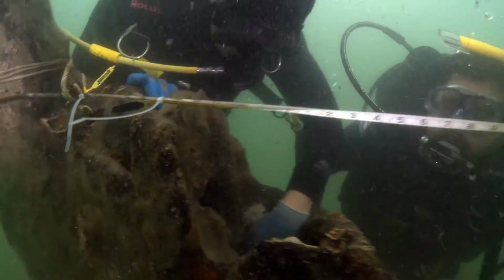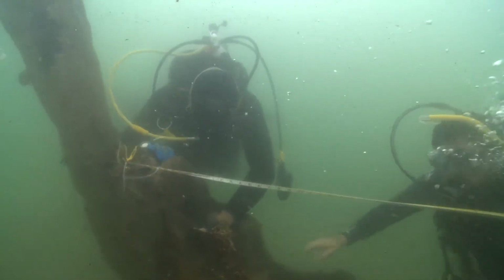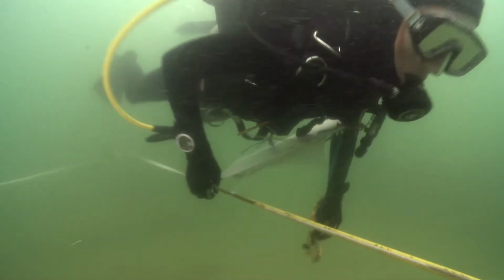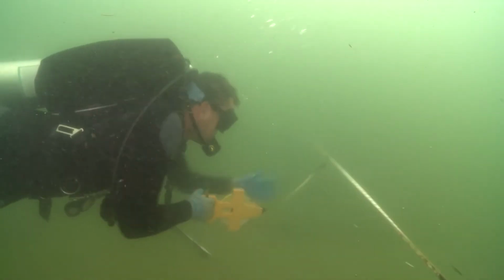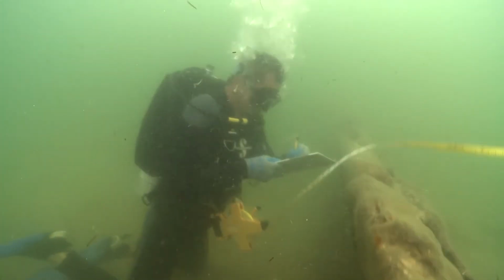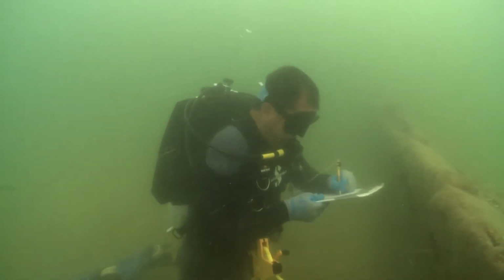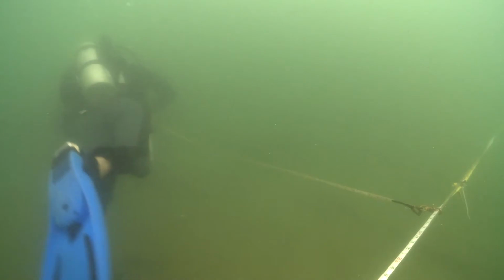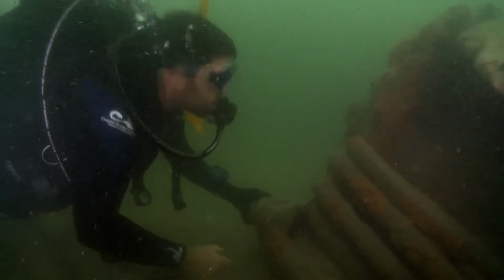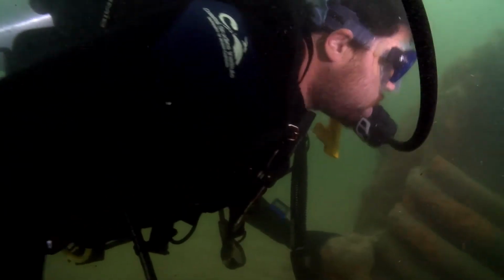Baseline can be set in various parts. Your best is if you can run it down the center line of the wreck, and that way you can map both sides of the center line and give yourself a complete wreck. The Huron's great because it's mostly intact. We can run one baseline down the center line and map both sides of it in our buddy teams. It was tied off, and we had various places to tie it off, and we could split the wreck into different partitions and units for people to work on.